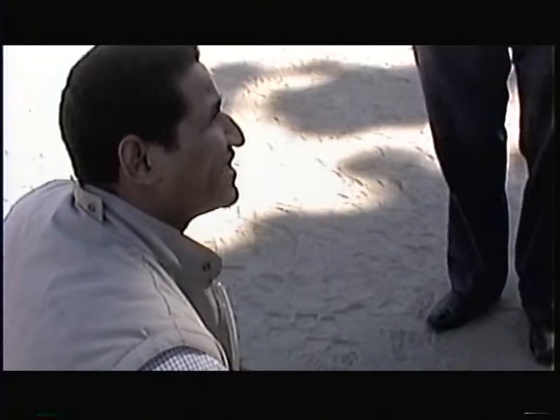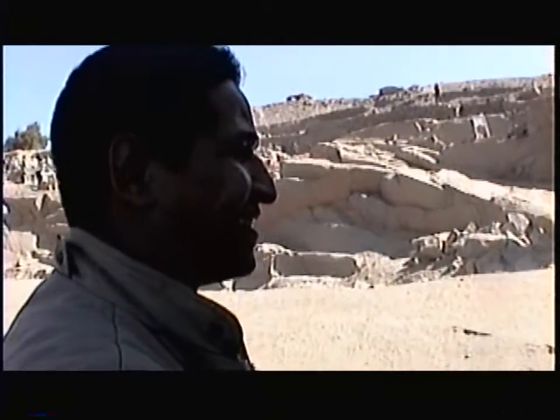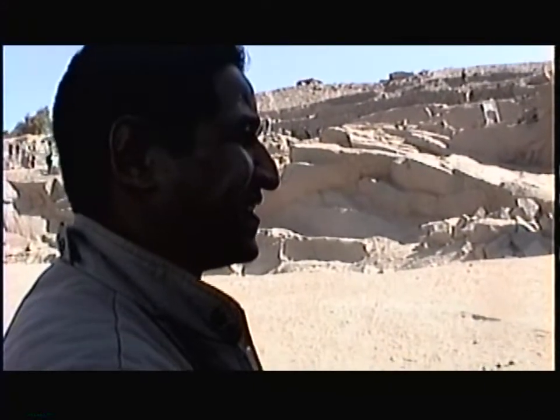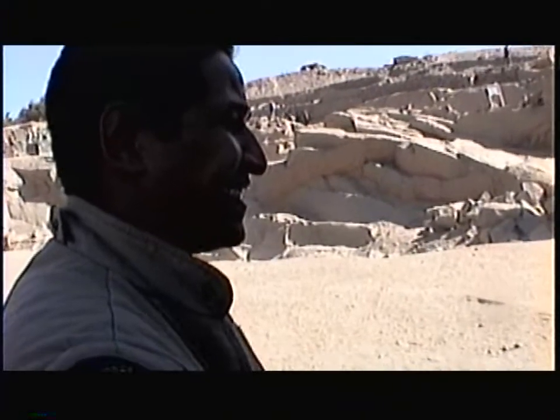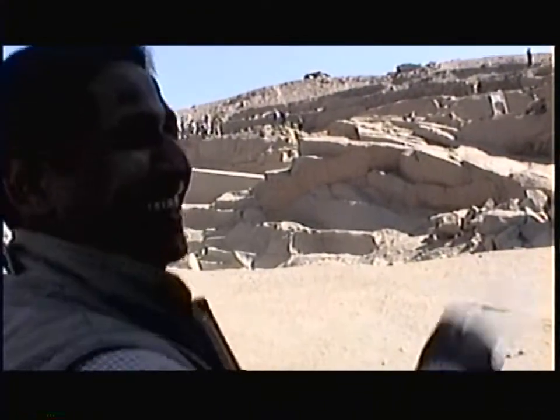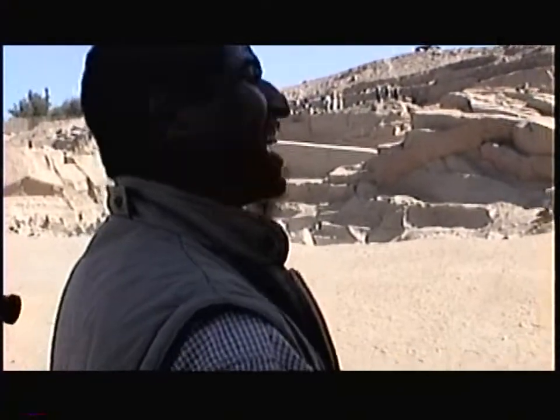I think that you know how to make the obelisk stand. Can you explain with the hill of sand? Yeah, there are 2 hills of sand. They build a tunnel and push the sand in the tunnel. That's right, and it starts. Then some men on the other side are pulling it with a rope.